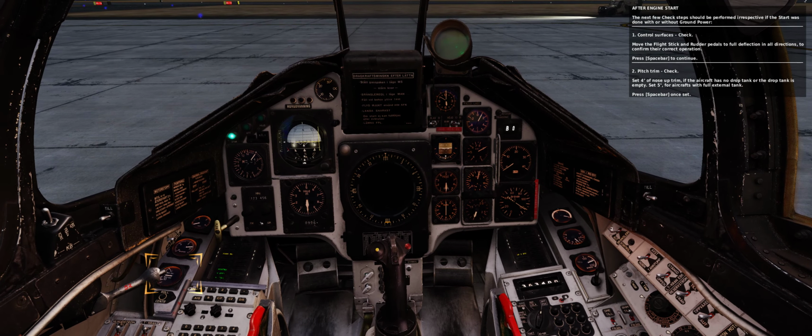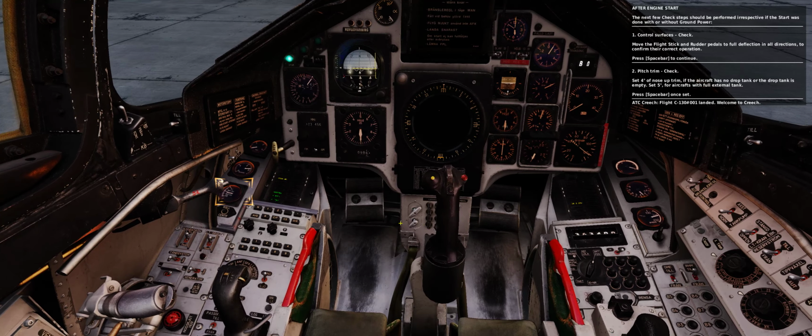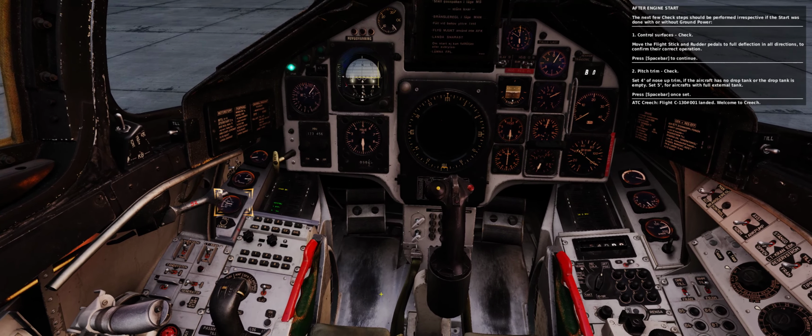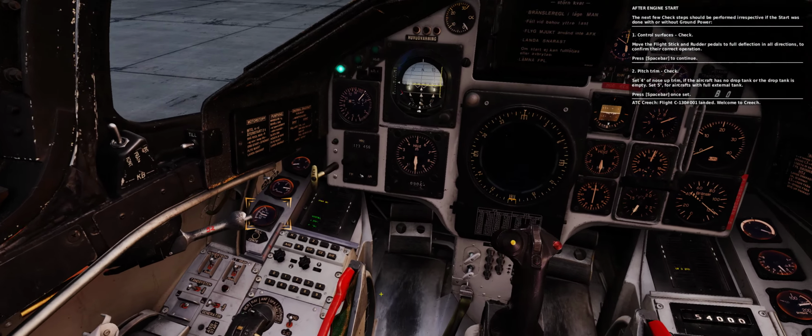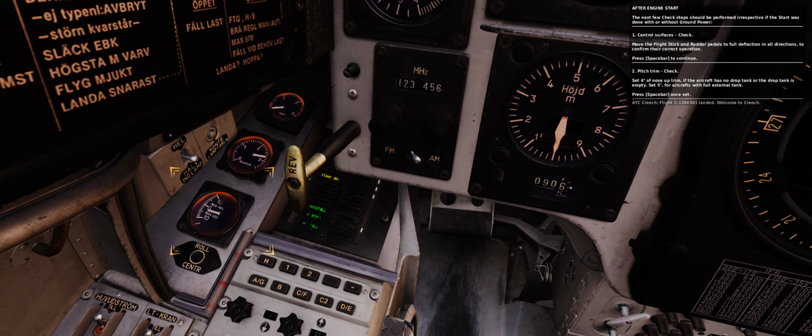Pitch trim, check and set. Set 4 degrees of nose-up trim, if the aircraft has no drop tank or the drop tank is empty. Set 5 degrees, for aircraft with full external tank. Press spacebar once set.